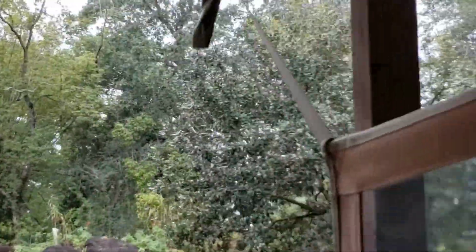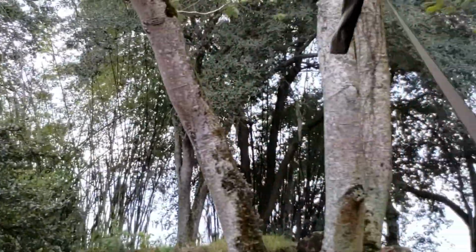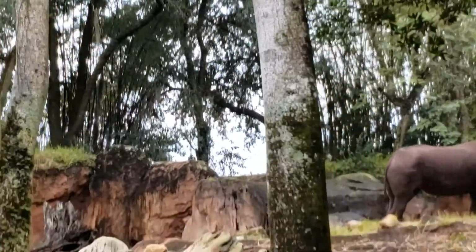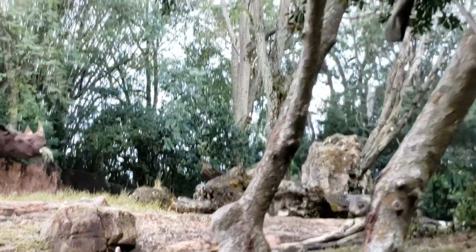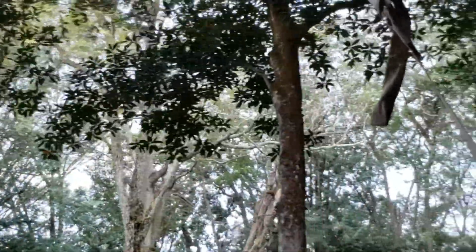And out to the left is a black rhino. Really good view of it right now. Black rhinos have pointed upper lips, and the pointed upper lips that they have are also prehensile, just like the okapi's tongue. So they're able to grasp at things with their upper lip, just like the okapi can with its tongue. The black rhinos also tend to be a little more solitary, so you'll typically find them by themselves like this. And they're a little bit smaller. They only really weigh about 3,000 pounds, which is small for a rhino.